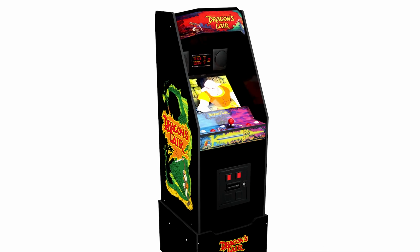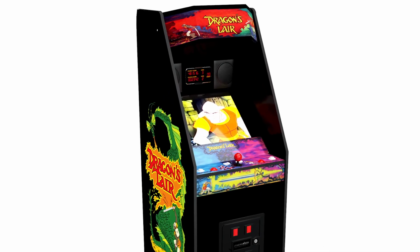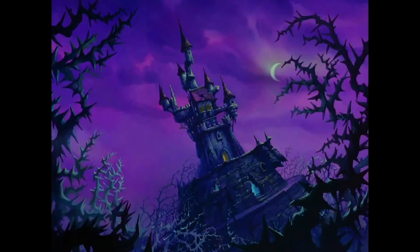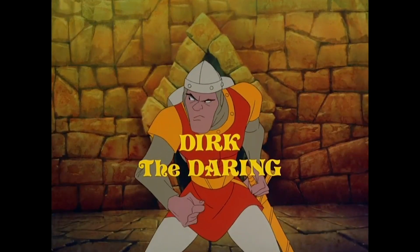Today we're going to be talking about the new Dragon's Lair cabinet that was announced by Arcade1up. This thing is really cool, and I'll give you a reason why I really like it. It's because the look and feel is so close to the original Dragon's Lair cabinet. If you're a big fan of Dragon's Lair or Space Ace, this is the cabinet for you because you're going to want to get one that looks a lot like it.